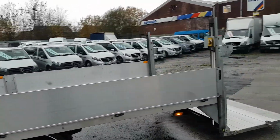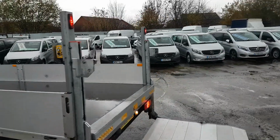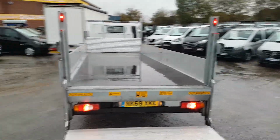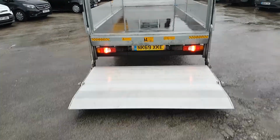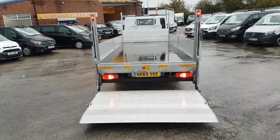3.5 tonner, and it's the 7,000 kg train weight. Normal license. Tail lift on the rear there, it's the double flip over tail lift. So it doubles in size. I'll just put it up at the back of the vehicle so you can see what it looks like.